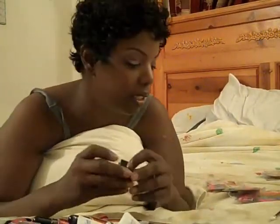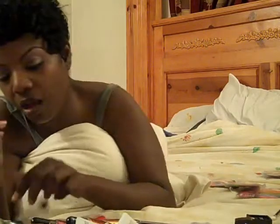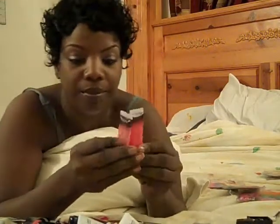Okay, let's get it started. We have all these lip glosses, all variations of pink.